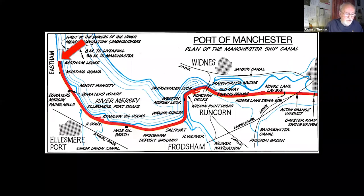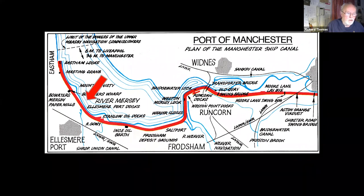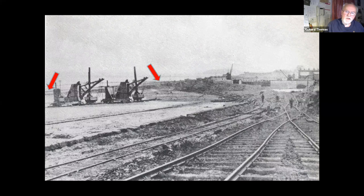So let's start on our journey. On our way in, we visit Eastham by the Arrow, and then Mount Manisty and Ellesmere Port, before moving on to Runcorn. So in the estuary outside Eastham, they deepened the approach to the canal. A bank which is just visible in the background kept the river at bay. And there's a pair of steam excavators.